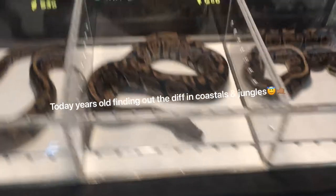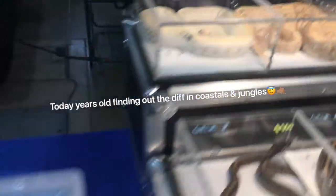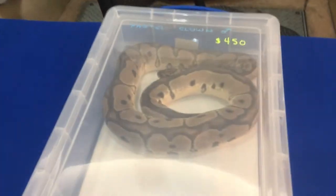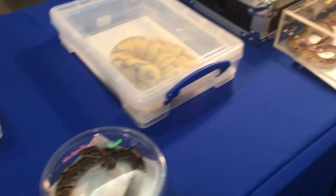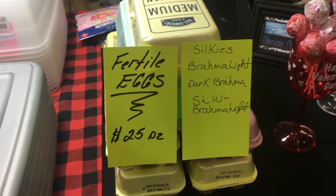Gorgeous ball morphs. What are these guys? Those are coastal purple pythons. Okay. Pastel clown. Got some good starter projects, man. Python in a pear tree. Come on, man.